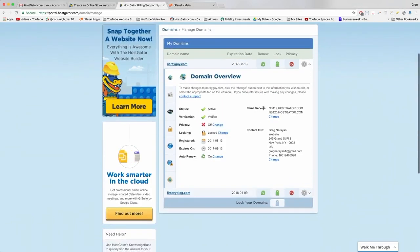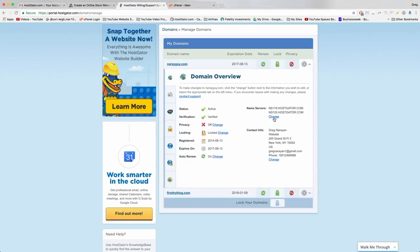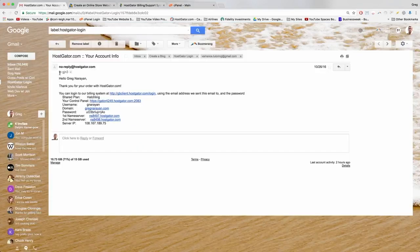And now where it says name servers, you want to make sure that these two match the name servers from the no reply email. Pretty easy, you just need to click change and then enter in name server 1 and name server 2, exactly as they appear in your no reply email. All right, or you can just copy them in.